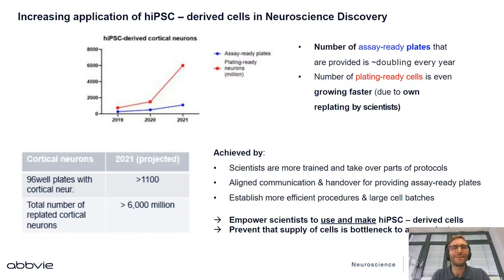Of course, we are not just plating the double or triple amount of cells in the same plate format. Also, unfortunately, we are not growing our team that dramatically, but these plating-ready cells are being handled by the scientists themselves that need them later in their experiments. This is achieved by these scientists being more trained, so they take over more and later parts of the protocols. We simplified and aligned the communication and handover for the assay-ready plates. And we also established more efficient procedures for generating the cells and also larger cell batches.